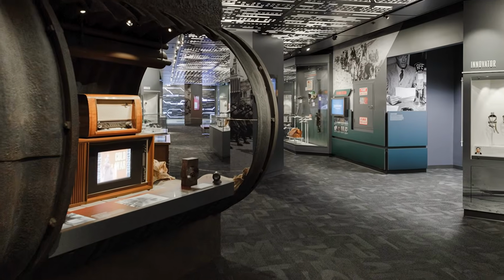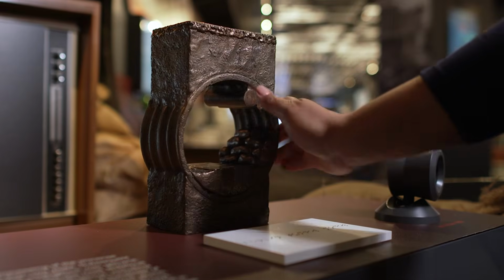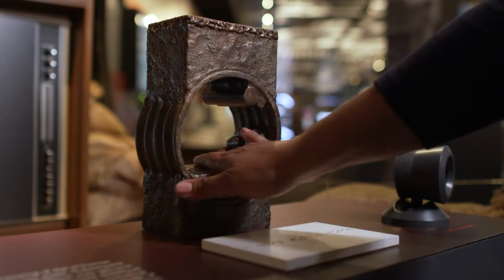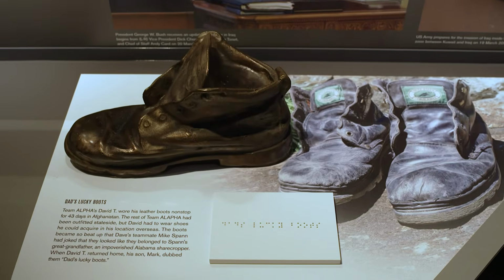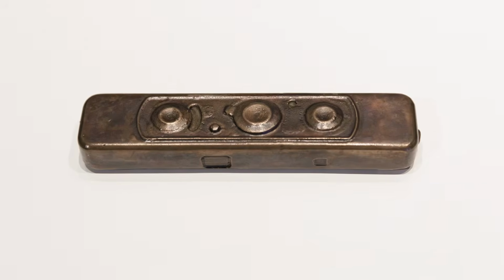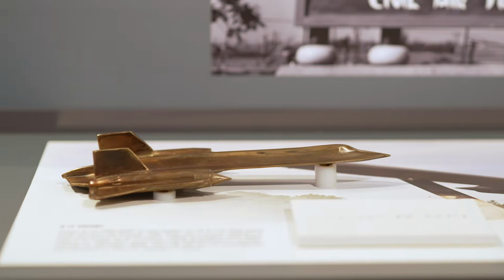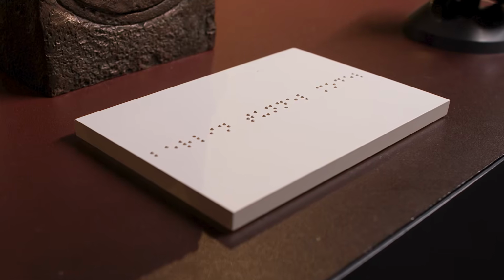There are 7 artifacts replicated by 3D imaging and cast in bronze. These artifact replicas are available for people to touch and experience with their hands. There are boots worn by an officer on the 2nd team into Afghanistan days after 9/11, a Minox-C spy camera, and a scale model of the supersonic A-12 aircraft. Each touch artifact is accompanied by a Braille label.